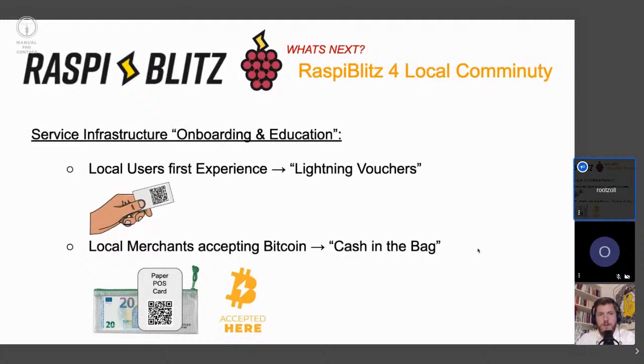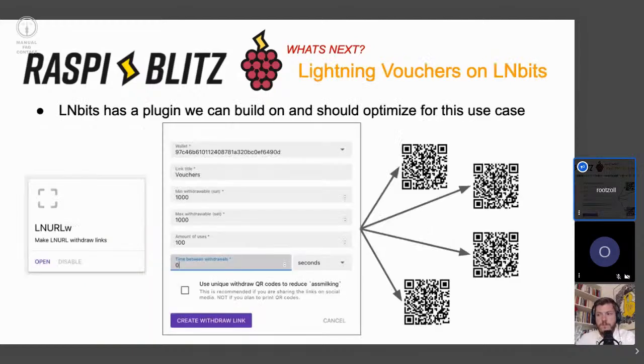So let's take a quick look here. How might this work? First of all, the Lightning vouchers. We tried these Lightning vouchers out, for example, at the Bitcoin Assembly at the Chaos Communication Congress a lot. It was a really good thing. And what is now a new prototype version is using LNbits for this. LNbits, remember, is this extra app that you can activate on the Raspiblitz.